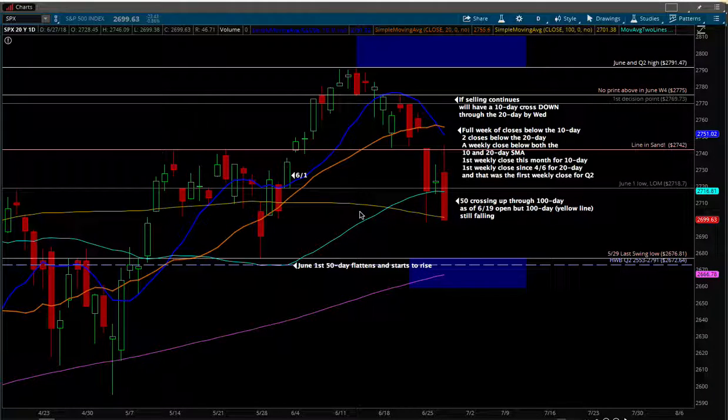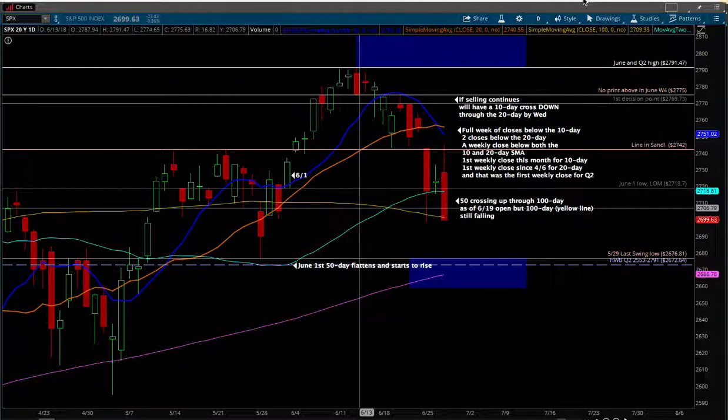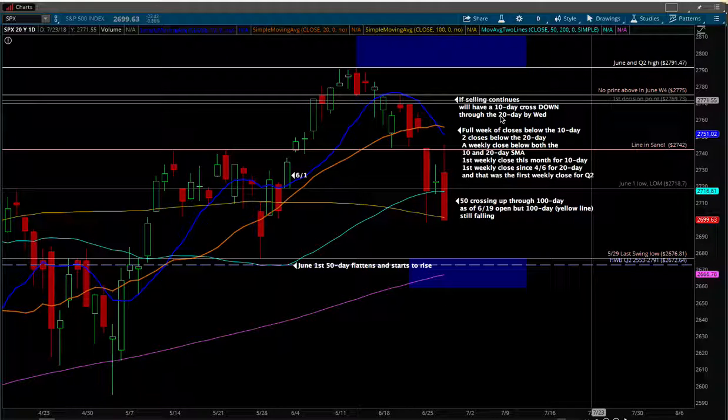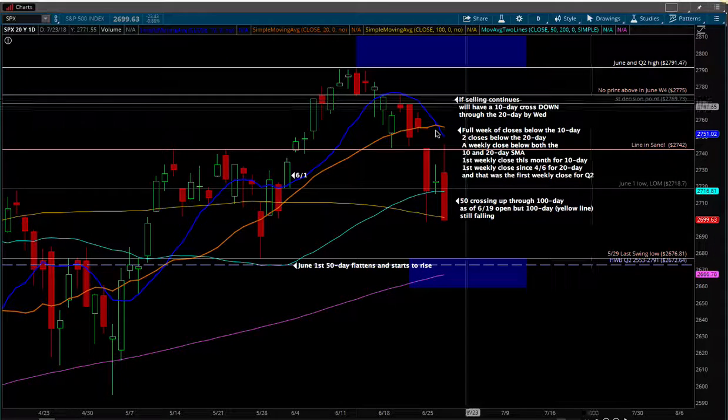Okay, it's Wednesday night, the 27th, taking a look at the S&P 500 for Thursday, the 28th. This is a follow-up to a video that I posted over the weekend, and this is a simplified version of the S&P 500 chart that I used in that video. Following up on the notes from that video, if the selling continues, we will have a 10-day cross down through the 20-day by Wednesday, and sure enough, that's what we had this morning.